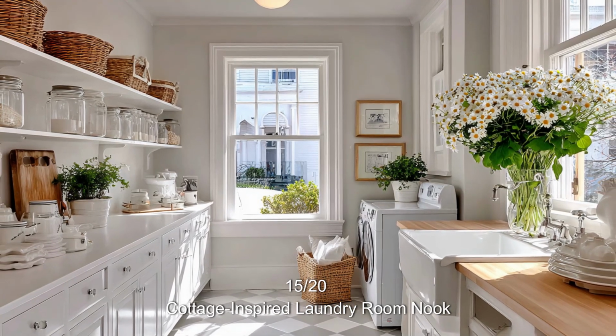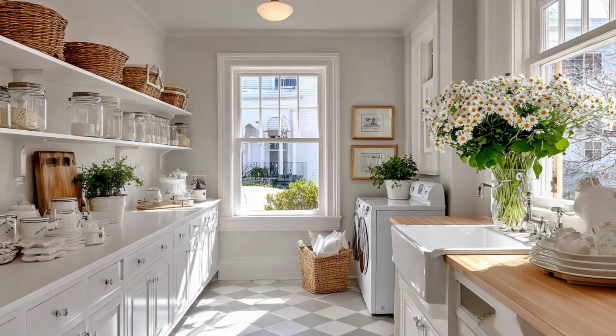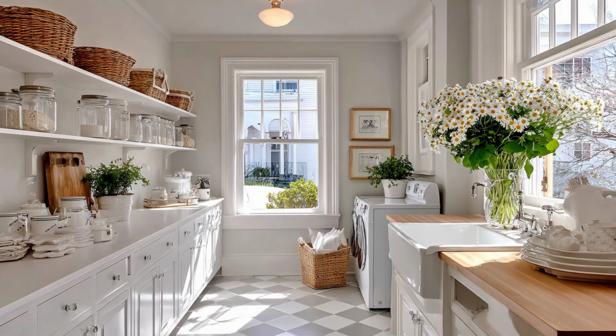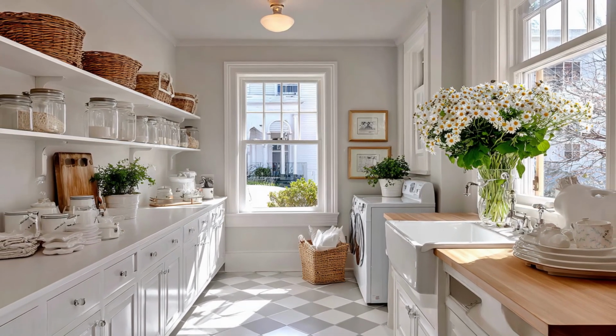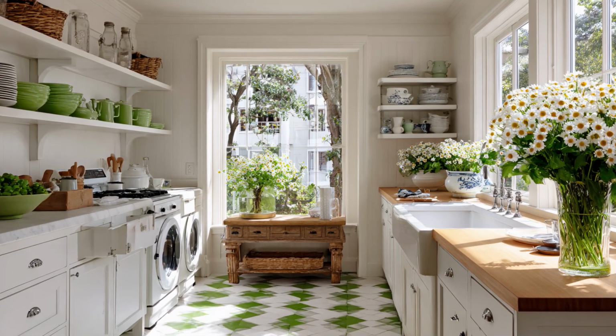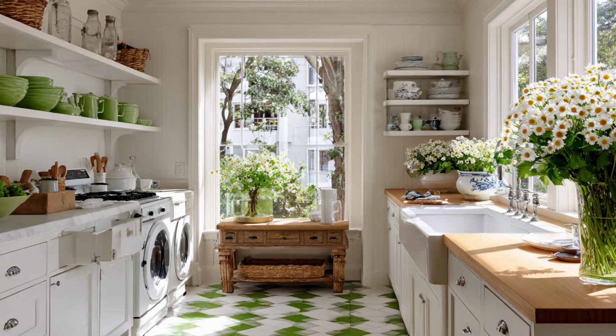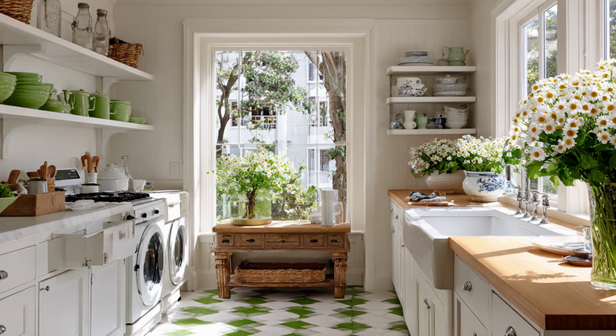The laundry room combines functionality with warmth. Vintage baskets line open shelves, and a porcelain sink shines beside a drying rack hung with lace-trimmed pillowcases. Checkered tile floors feel cheerful underfoot. A small window brings sunlight, and a bouquet of chamomile sits on a folding table, softening the room's rhythm.